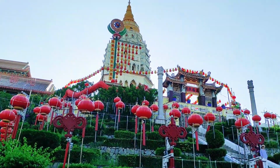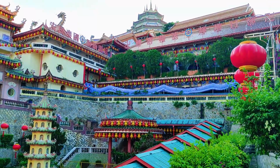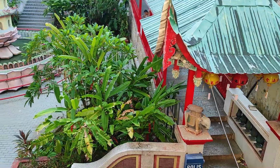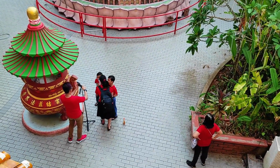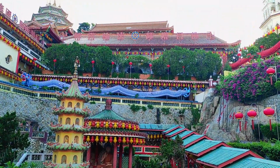The temple is a mix of architectural styles, including Chinese, Thai and Burmese designs, which reflect the influence of the different cultures in the area. Today, the temple complex continues to grow, with new structures and renovations being added to preserve its beauty and significance.